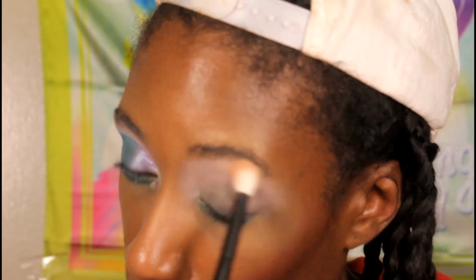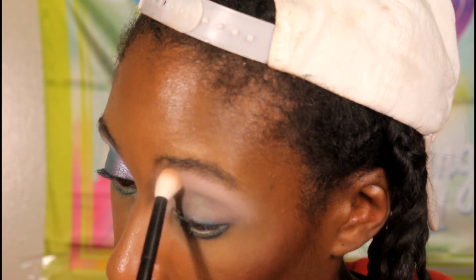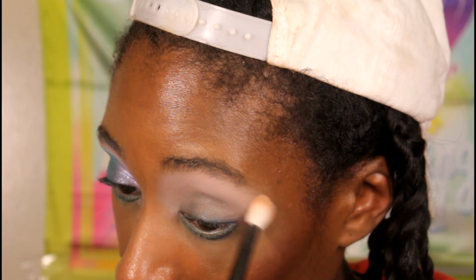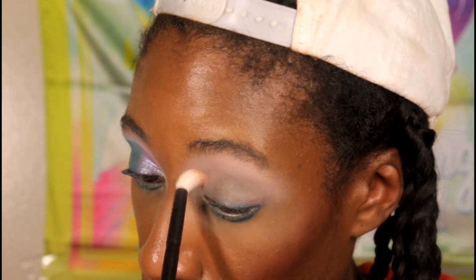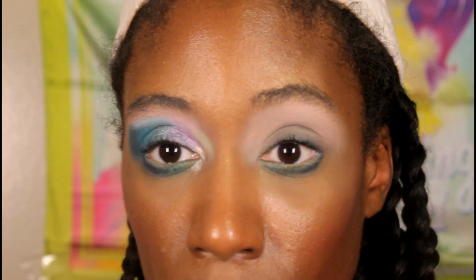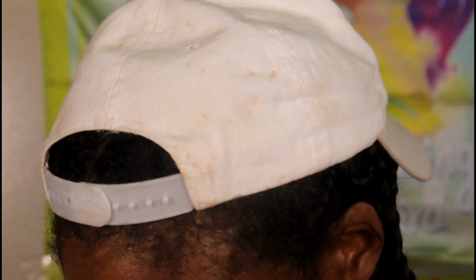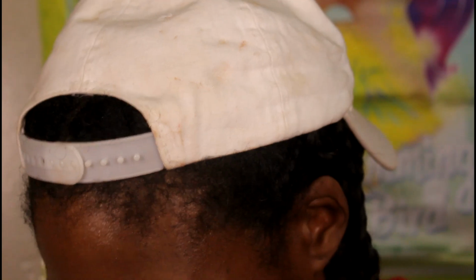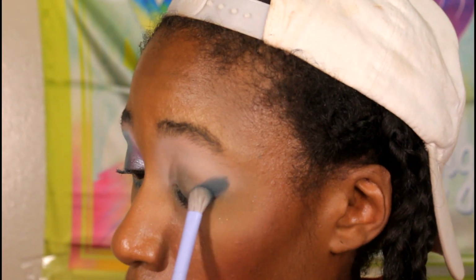I'd be interested to see how these matte shades look on the lid for some of my skin tone as opposed to having them as little pops of color, because a lot of times I feel like people with my skin tone have to use them as transition shades and stuff like that. We can't necessarily use them as crease shades. Next, I'm gonna take Teen Spirit. That's the name of the bluish dark shade that's on my outer V.